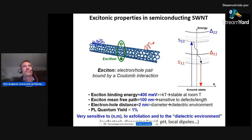Also, another key property is that the electron-hole distance, the electron-hole radius, is about 2 nanometers, which is larger than the diameter of the nanotubes. The exciton dipole will then be able to explore the dielectric environment, be sensitive to all the dipoles around, the dielectric constant of the solvent, the molecules adsorbed on the surface, etc. So that's one key point that we will take advantage of in the different applications that I will present afterwards.